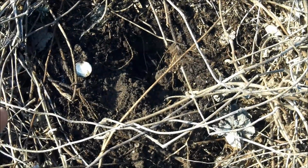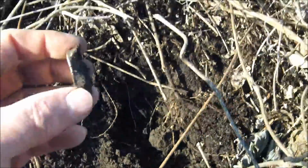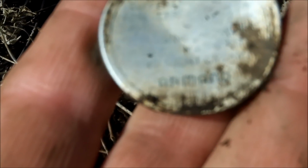Well, pretty nice signal right here. Decent high tone, about 21-22. Dug down and I got part of an aluminum tin. And honestly, I can actually make out the brand, which is pretty cool because I found one of these in the last video. It's a cosmetic company called Armand.